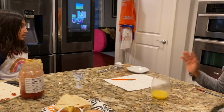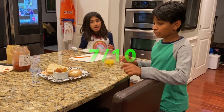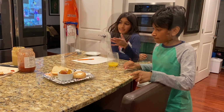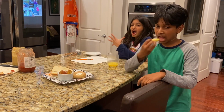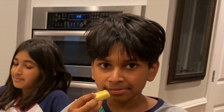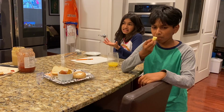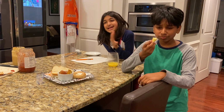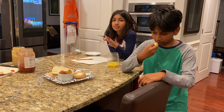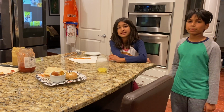I'd give this a solid, I think this is a solid 7 out of 10. I mean, I could have done better. I think my PB&J is better than your apple. So if I'm going to break it down for you guys and give my eating, because I need to do that. I'd say the PB&J is like out of this world in 7 minutes. So I'm going to give it a 7.5 to 8 out of 10 stars. And that's it for now, and we'll see you on another episode of Baked It.